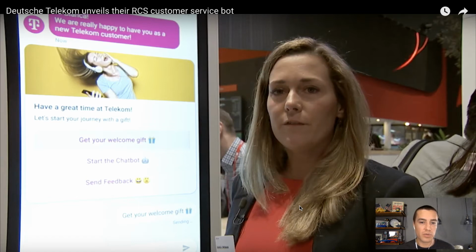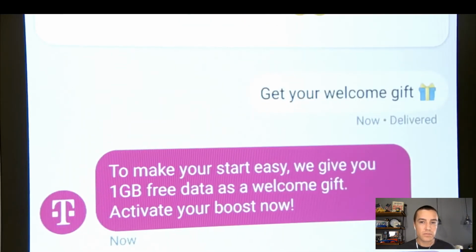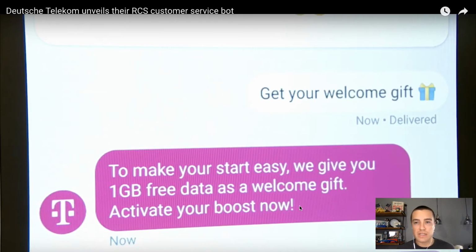Let's see if it works on this one. A starting gift. So in our case, I'm going to receive now. Okay, in this case, it actually stayed there. So it is sending to Deutsche Telekom, get your welcome gift. What happened is she clicked on that link, it created a message, and it then automatically sent it. She didn't need to actually click send, which is a great feature. It sent off to Deutsche Telekom.